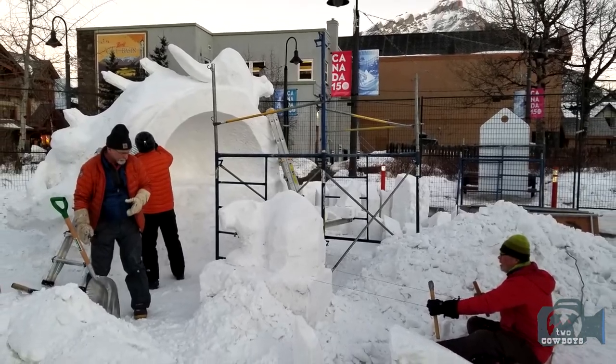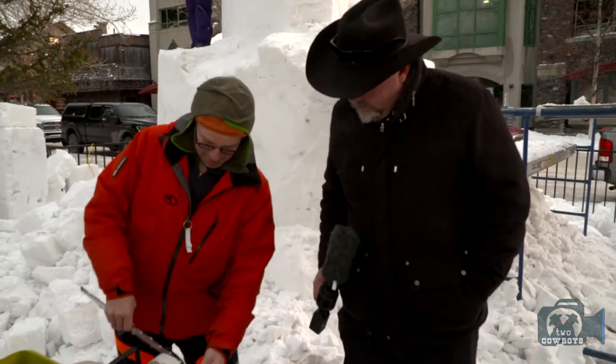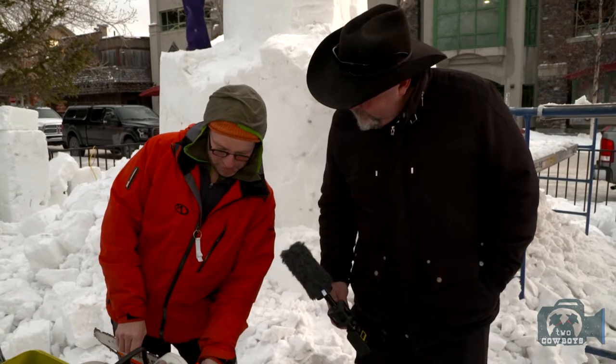What are you making? A big grizzly mother and a cub. That accent, where are you from? I don't have one. Come on, you grew up in Montreal. There you go. Yeah. You guys all the way from Holland to come and do some carving, or are you locals? No, we're from the Netherlands.